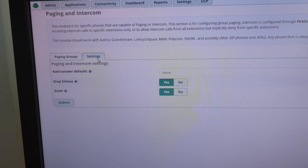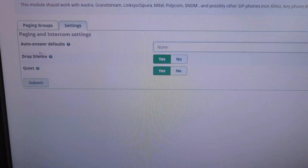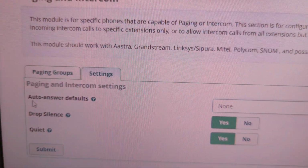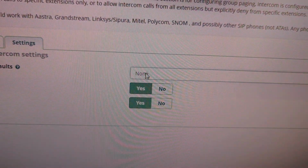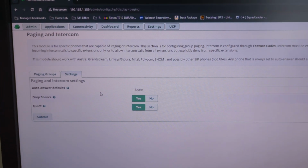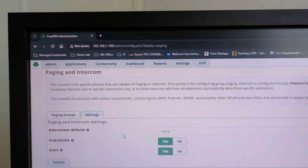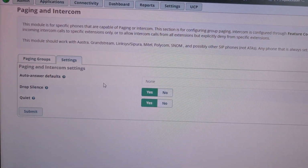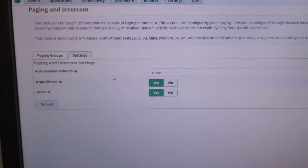So what I found to resolve that is, to remove that, you would set the auto answer default to none. Now that means if you were to intercom into another phone, it would not beep. It won't beep. So that is a caveat, but yeah.